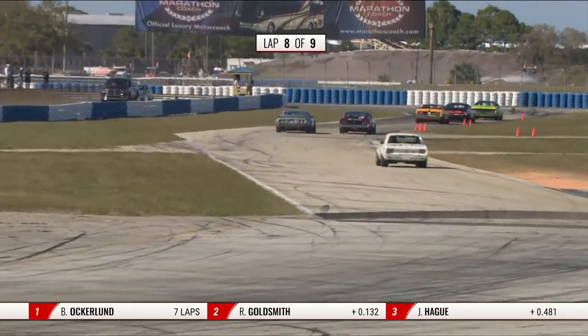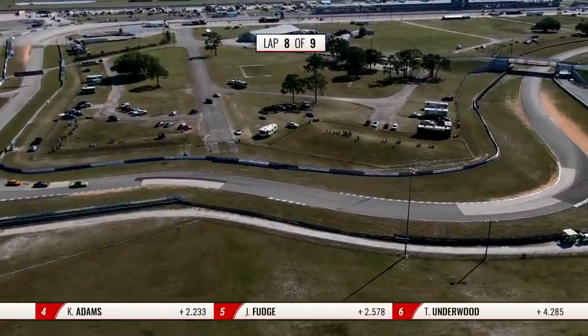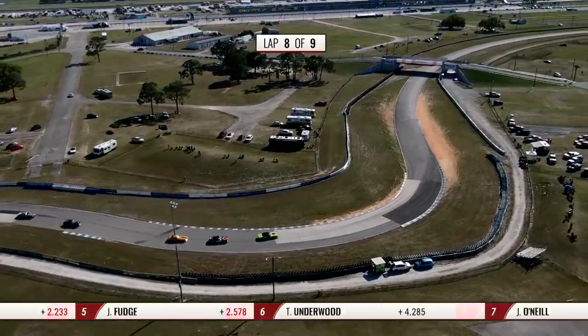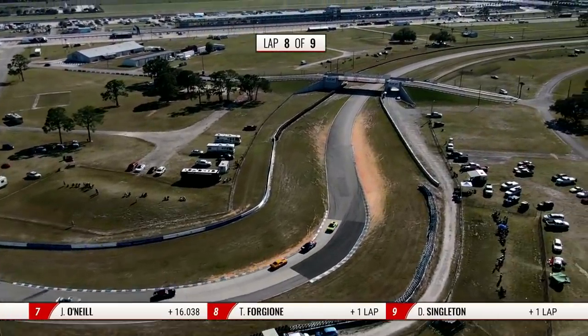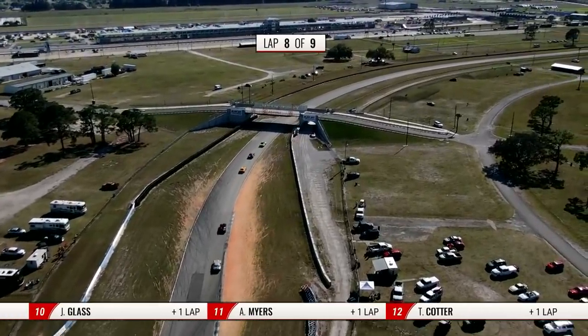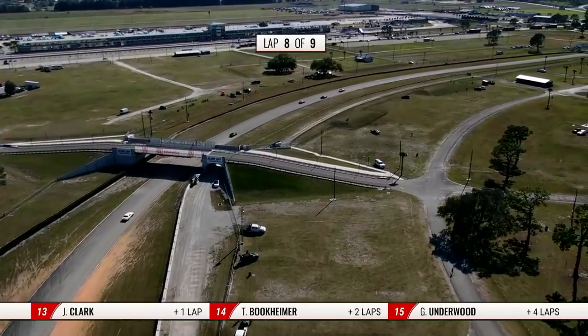But Auckland and Goldsmith. 0.4 seconds, Jonathan, just separating the top three. Auckland back in the lead, Goldsmith in second, Hagen third. Go ahead and pick it up, John. Yeah, I was going to say, when we get down to this stage, it really is hell-bent for leather. We had a seven-way battle, but I think we're now getting down to a three-way battle, because the top three pulling away as they come under the bridge.